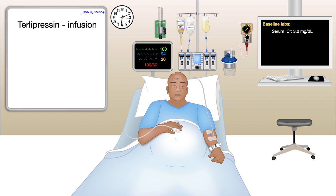Because terlipressin has a short half-life, and if you give it every 6 hours with a half-life of duration of action of 3 hours, you're going to miss out on something. So we're going to talk about the bolus and the infusion treatments. I'm going to discuss infusion treatment. If you want to look at bolus, you can refer to articles that talk about how to give a bolus of terlipressin. When it comes to infusion, we will take two cases.